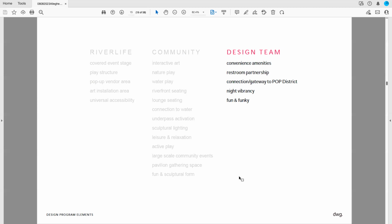We also want to think that this thing is not just a 2-hour experience. It should be maybe an 18-hour experience. You can come at night and feel equally safe or safer, perhaps. The notion of lighting also being fun and funky.